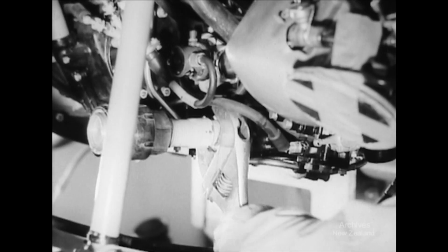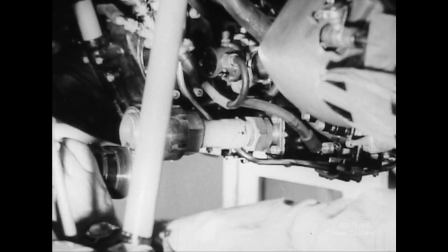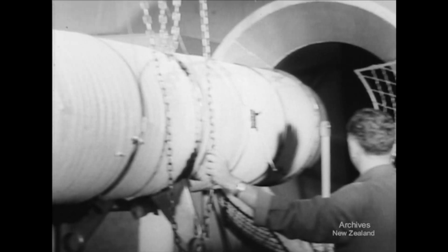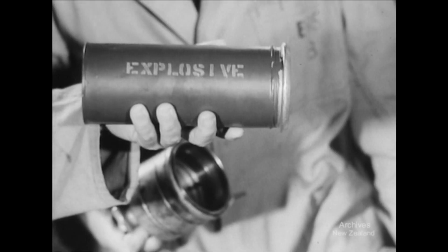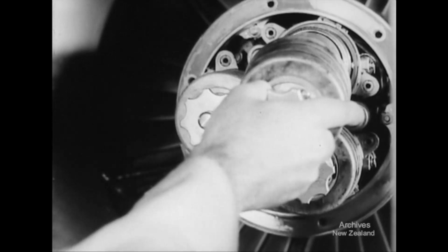Kerosene at 800 gallons an hour will heat the air to 1,000 degrees centigrade. With hot air screaming through the turbine faster than sound, the engine will be pushed away with a 3-ton thrust. To complete the installation, the engine's loaded with an explosive cartridge for a 100 horsepower start.